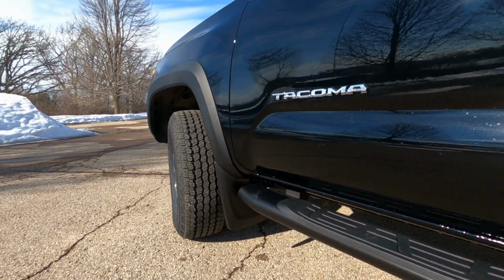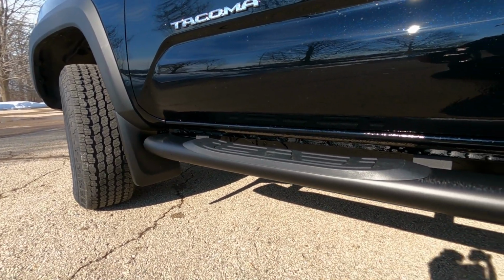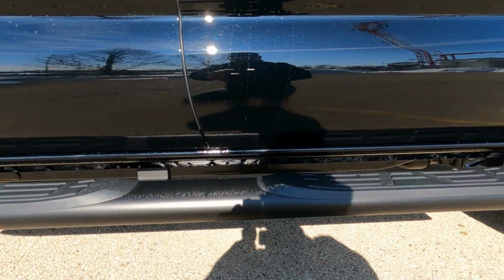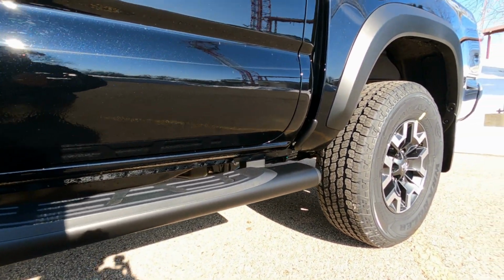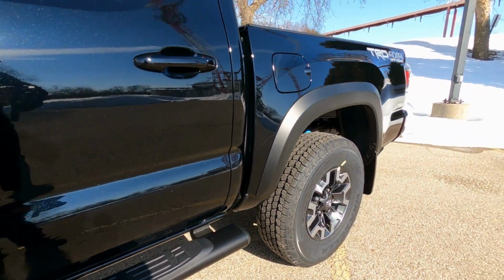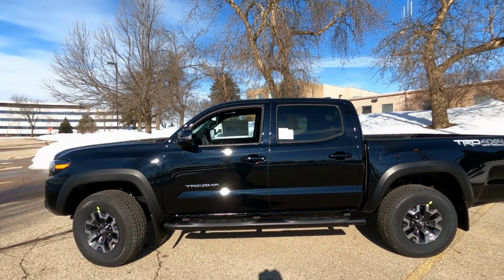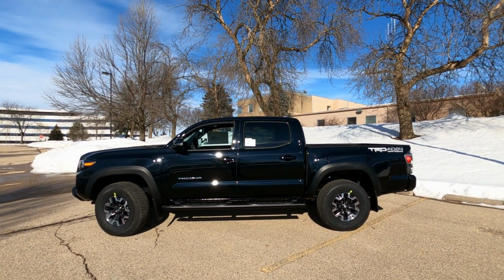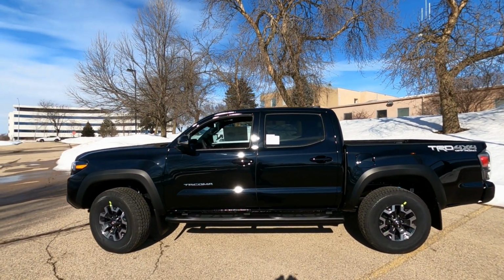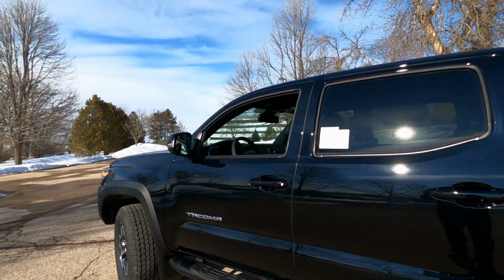Notice we do have factory mud guards, and then as a factory add-on, this one has the tubular side rails. Those are $469 additional, but they sure help to get up inside there. Not a big fan of the step rails for off-road driving. It kind of affects your clearance a little bit, but it will protect your body.